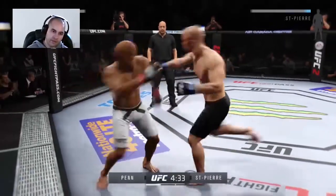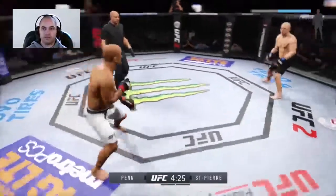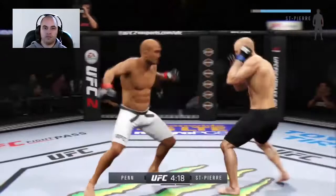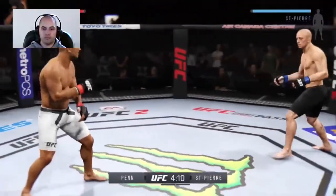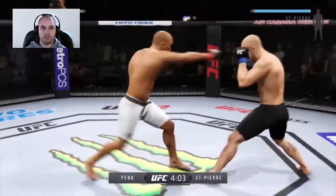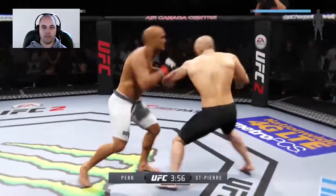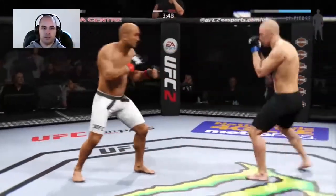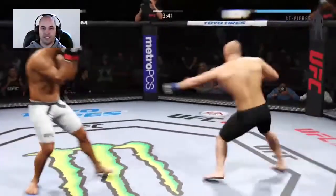Saint-Pierre with a punch that connects. He did a nice job blocking the head kick. Good jab. Solid sidekick to the body. Joe, we're a minute into the fight, and we've yet to see either fighter really start to engage. Neither guy has really established himself yet. Both guys are trying to find their timing, trying to figure out what their opponent's bringing to the table.